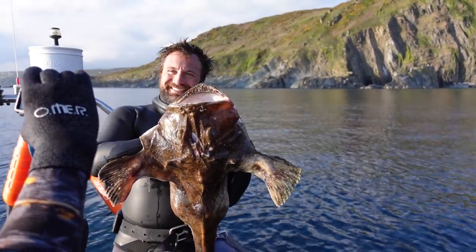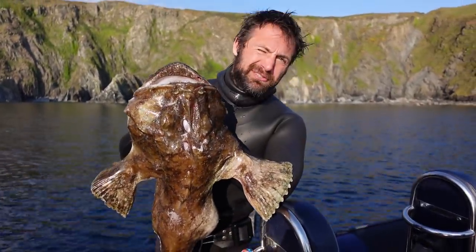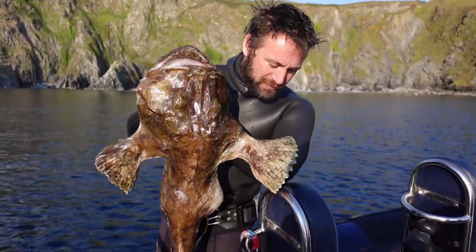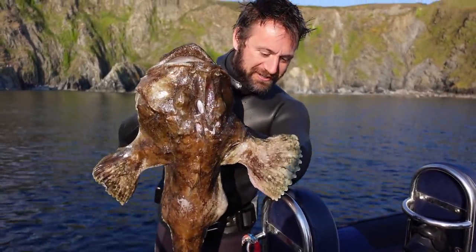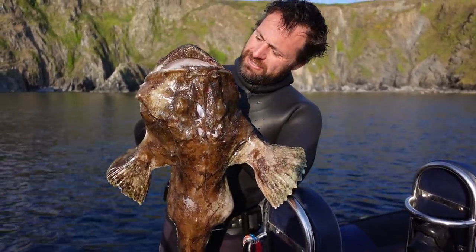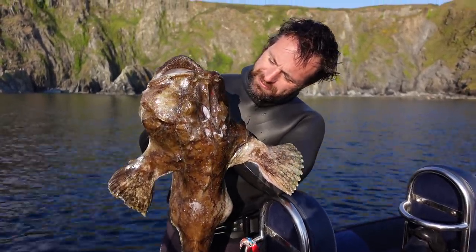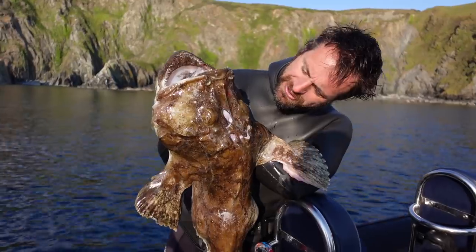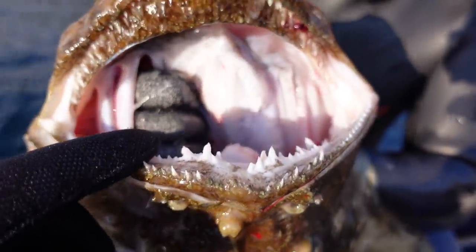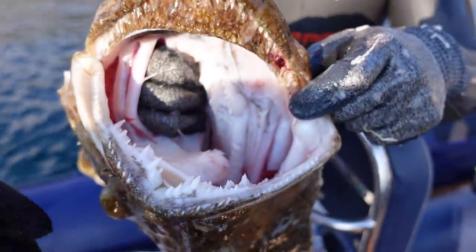What's the story of the monk, Max? We were on the sand patch and just looking for some flatties. My attention got caught by one of these fins there. It was sticking out and I was like, oh, what is that? And I got closer and found out it was the fins of this beautiful monkfish. We're about 8 meters maybe? It was surprisingly shallow, wasn't it? 8 meters, yeah. Very unexpected.